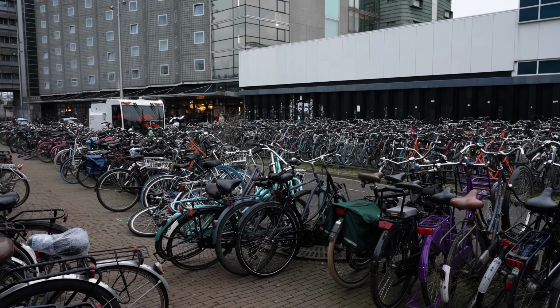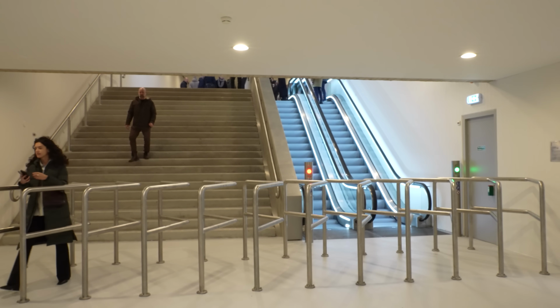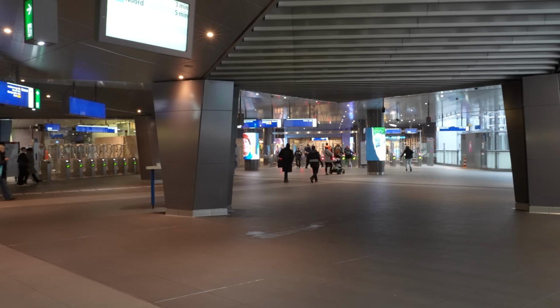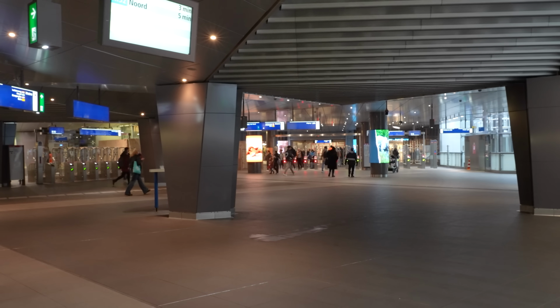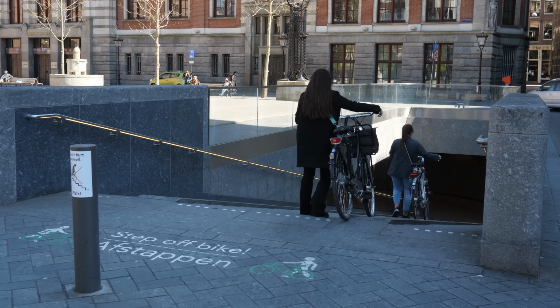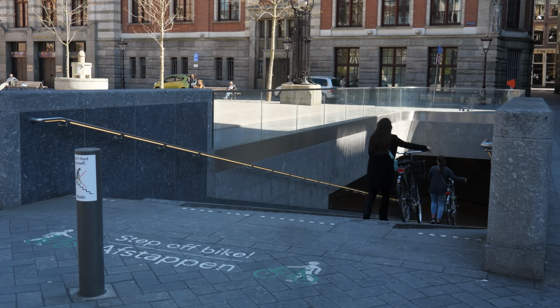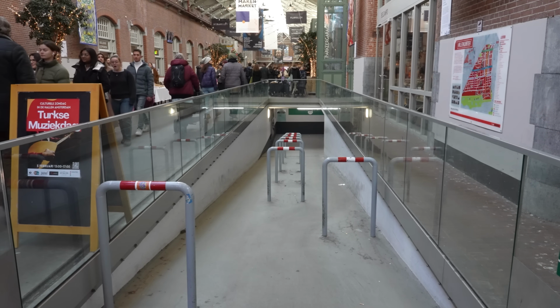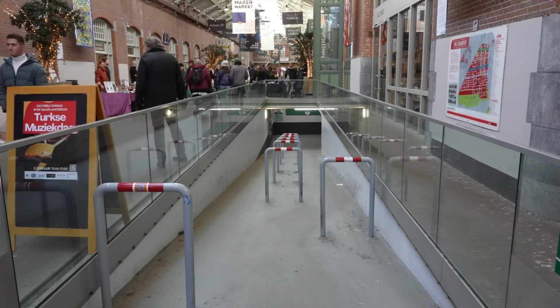So at the back of the garage, there's an escalator that goes up here, and it connects directly to the metro station and train station here, so this can be even faster than parking on the surface. And in case you're wondering, no, Amsterdam doesn't build underground garages where you can ride your bike into them, because the city believes that they're too dangerous after a fatal accident at this one.